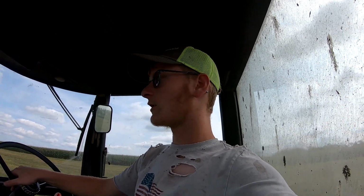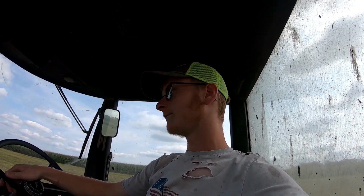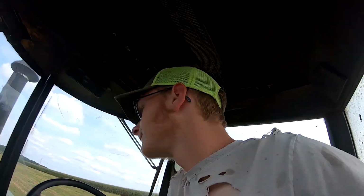So I'm gonna try that. It should work out pretty nice. That way you just turn 90 degrees and dump. You're not driving up a good 50, 60 feet every time, and it's 15 times. So 30 times to get the spreader full. We put about 13, 15 scoops in, depending on how dry the manure is.